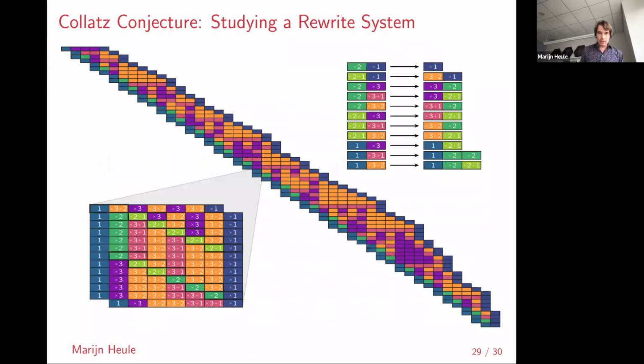So what we did is the following. We have 11 rules, and the 11 rules are on the top right. And what we do, we have 7 symbols. In our symbols, the top row is 27, and that is written down to 1 by constantly applying these 11 rules. And there's also a highlight in the lower left.